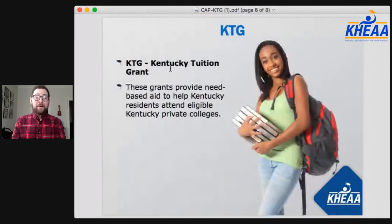So the second part of our Kentucky State Grant Program is KTG. That is the Kentucky Tuition Grant. This one has a bit of a narrower scope than CAP because these grants are provided to need-based students in Kentucky who attend eligible Kentucky private colleges. So if you remember earlier when we talked about different types of institutions, KTG specifically works with the private college system here in Kentucky.